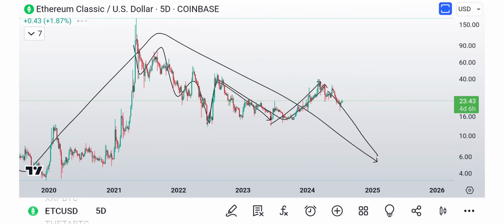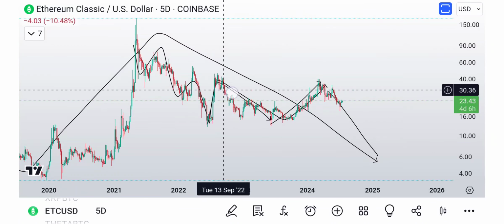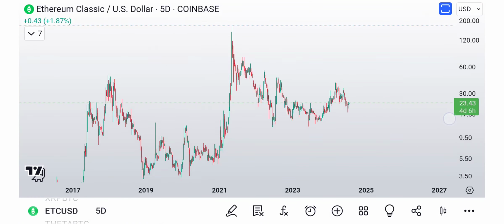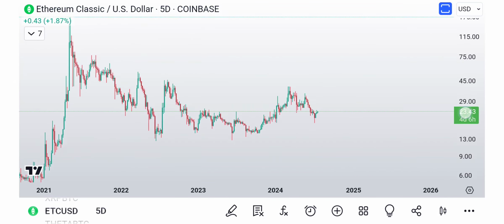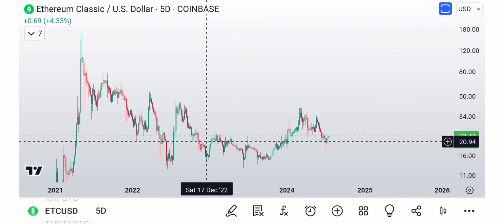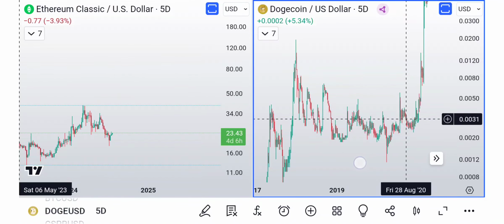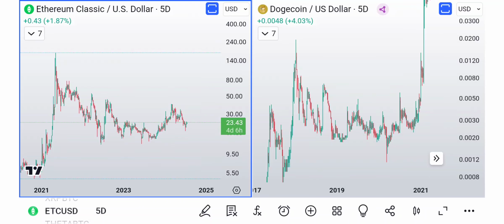Ethereum Classic. The squiggles there could be part of a bigger 3-wave move. I don't think so as much now. It kind of looks like Dogecoin did. This looks exactly like Dogecoin. Look, here was Dogecoin back in 2018, 2019, 2020. It kind of looks similar to this. I mean, look at that. It looks pretty dang interesting to me.